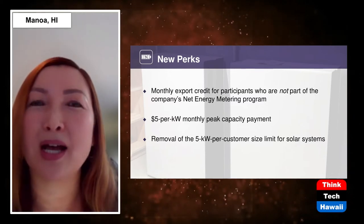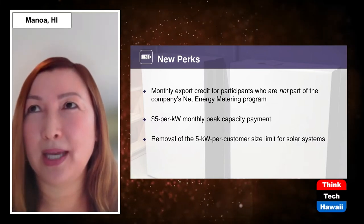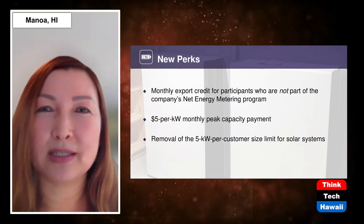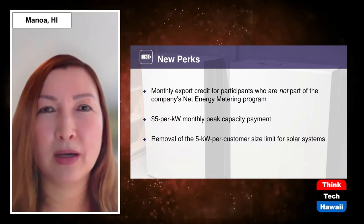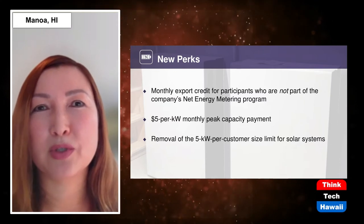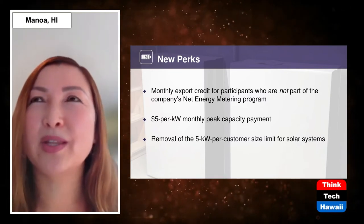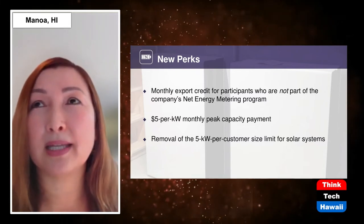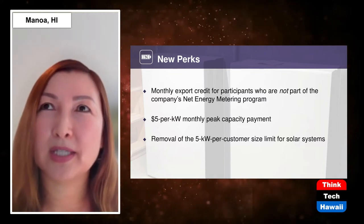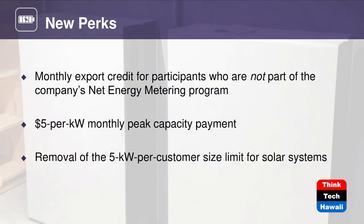Now, if you're not a net energy metering customer or NEM, you will get an additional monthly export credit. And the reason why we did this is because we noticed when the program launched, we were mainly seeing NEM customers signing up for the program. We wanted to make sure that customers who were not NEM and who had signed up for our other programs had kind of equal access to the program. So that's why we came up with this incentive. It's good for 3 years. The second additional perk is we will give customers $5 per kW monthly peak capacity payment. And this is good for the entire 10-year term of the program.